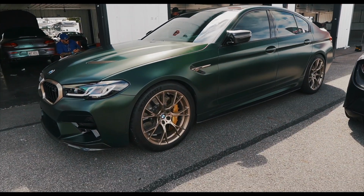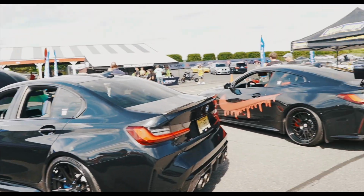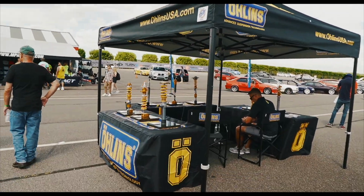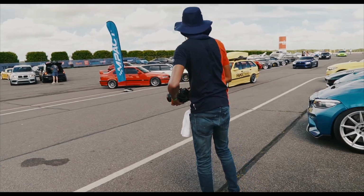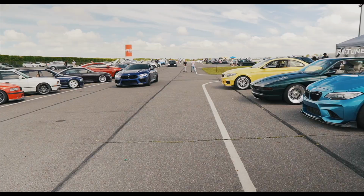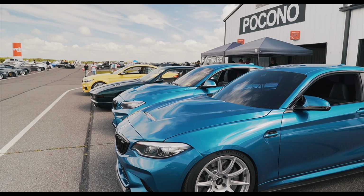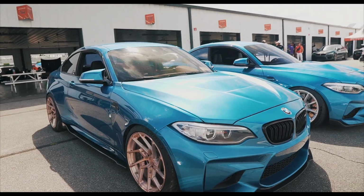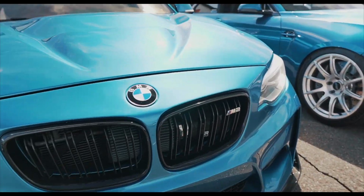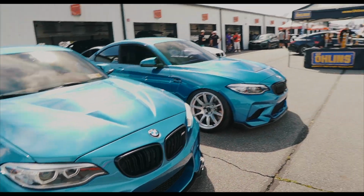M5 CS in the wild, just chilling amongst a host of other BMWs. This is pretty cool, little Nike. Our vendors got Öhlins out here. There's BMWs left, right and center, everywhere. Two M2s right here, competitions. Really clean setup. This is an OG M2, I've seen this one before, it's pretty cool. Nice little front mounts poking out right here. Really clean. Oh yeah, man.